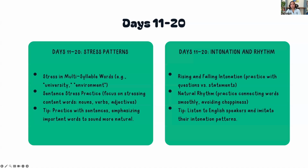Then there's rhythm, which is the flow of your speech. Instead of saying each word separately, like I went to the store, connect them. I went to the store. Try to let the words flow together smoothly. A great way to practice this is shadowing. Listen to native speakers in TED Talks, audiobooks, or news broadcasts, and try to copy their intonation and rhythm. Even if it feels a little like mimicry, it's an effective way to improve.